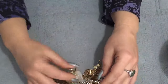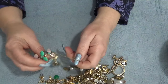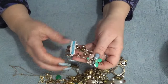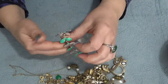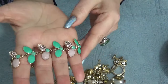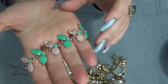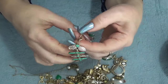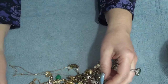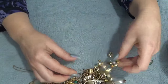Okay. This one is a bracelet. It was $6.99. That's pretty. Enamel on. Pink and green, and some rhinestones on. No name on this one. I think that's an earring over there. Another earring.